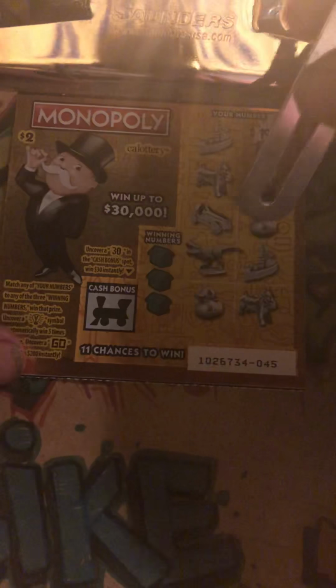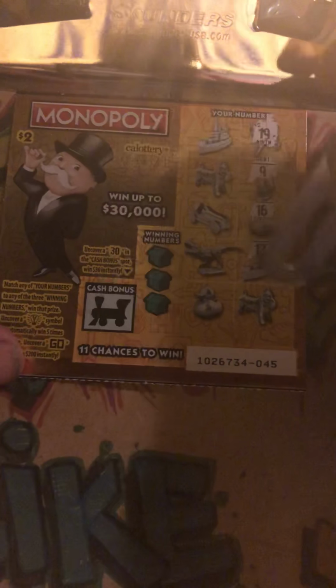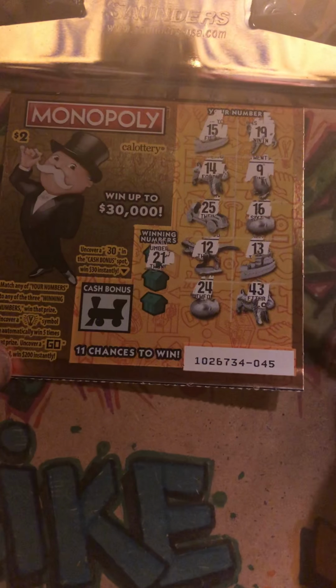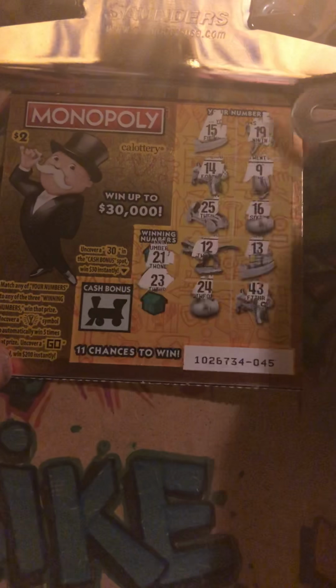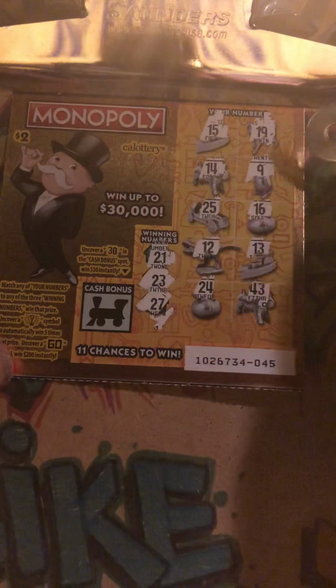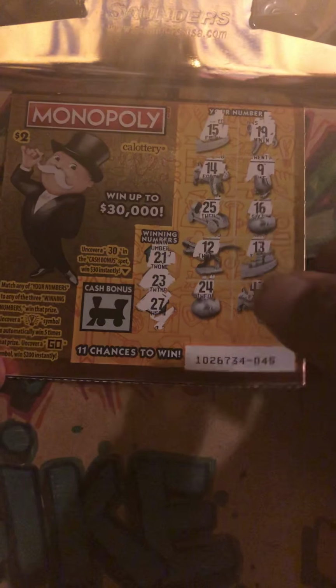Okay, we got a 19, 9, 16, 13, 43, 15, 14, 25, 12, 24. Okay, no symbols. Winning numbers, 21. No 21. 23. No 23. 27. No 27.